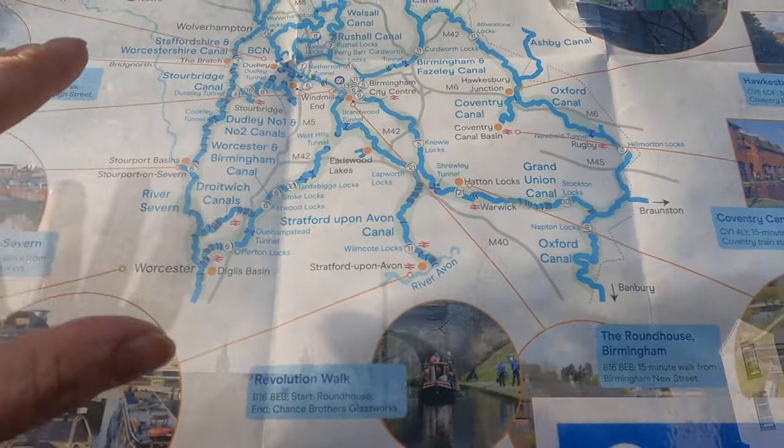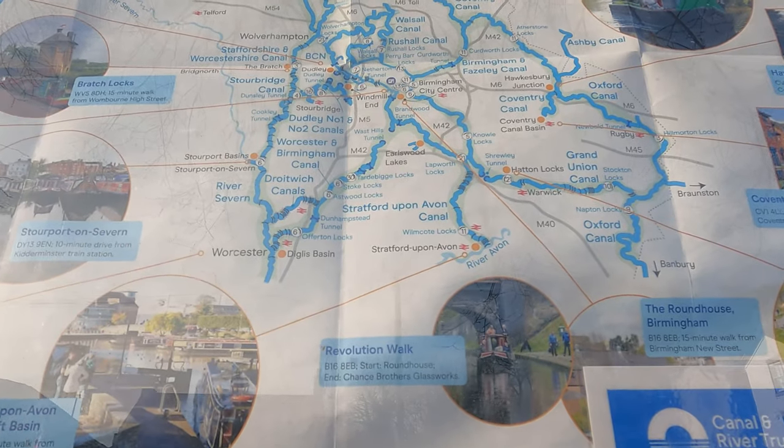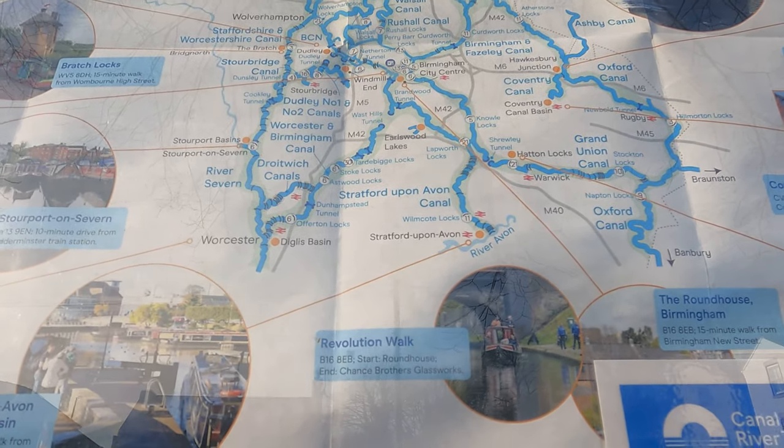So there is quite a lot of canal routes in the Black Country. The BCN is just right there, up by Dudley. There's loads, and we are going to be checking out quite a lot throughout the year, as much as we can on the canal routes. So yeah, let's go and walk under the Stew Pony Tunnel.